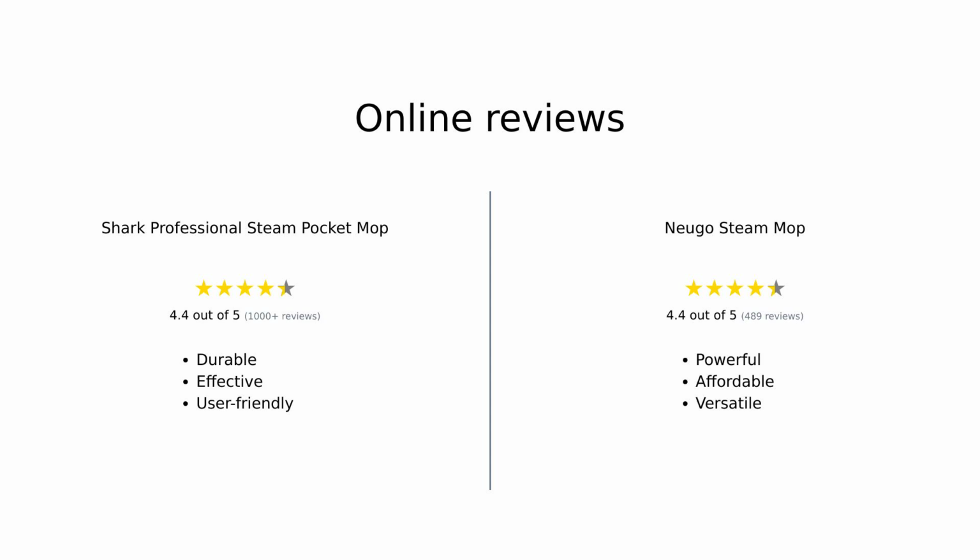Overall, reviews for the Shark Professional Steam Pocket Mop highlight its durability, effectiveness, and ease of use, making it a trusted choice for many. However, some users have experienced issues with the water tank and steam production over time. In contrast, the Neugo Steam Mop garners praise for its powerful steam, effective cleaning capabilities, and great value for money, although some users note a need for a larger water tank. Both products have their strengths, but Neugo seems to shine in versatility and power.